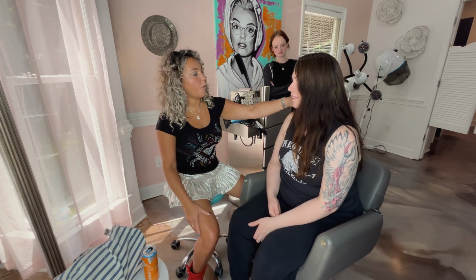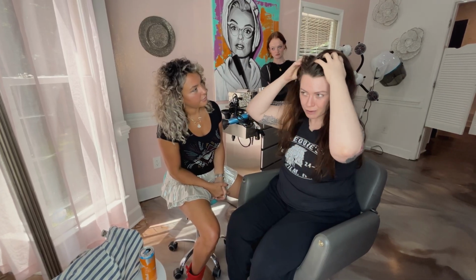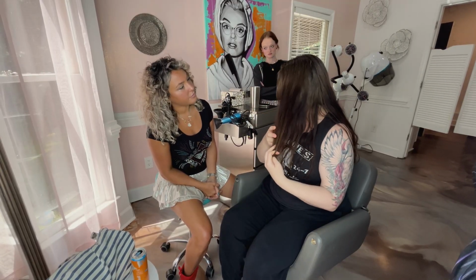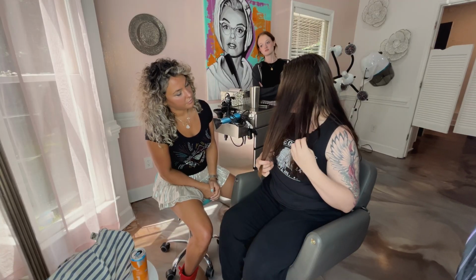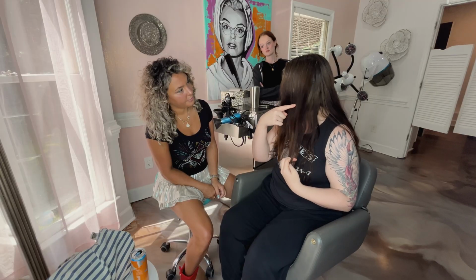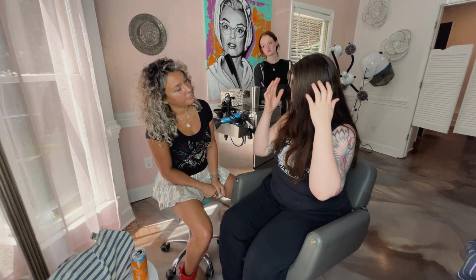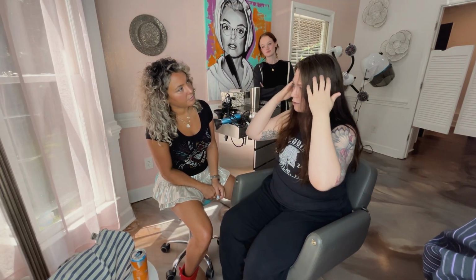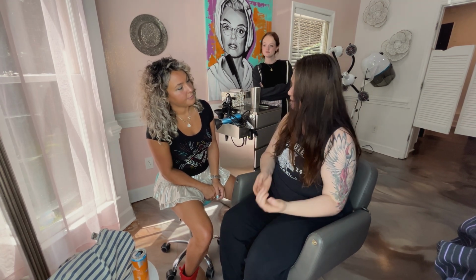Tell me why you're here. My hair is starting to go gray. It's mostly in the front. My hair is really dark, but it's starting to lighten up. I had a lot of past dye jobs that lightened my hair a little bit. It's pulling really warm, so you have these weird bands of semi-permanent dye, just a bunch of different colors. I just want it to be more uniform and neutral instead of this one brassy weird color situation.